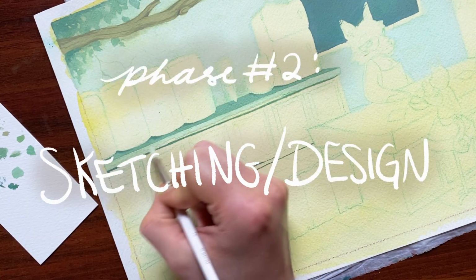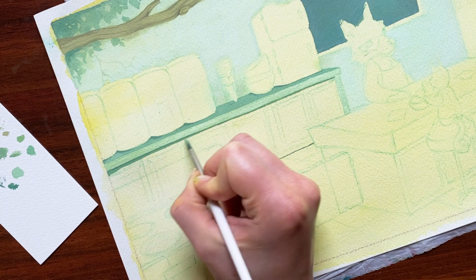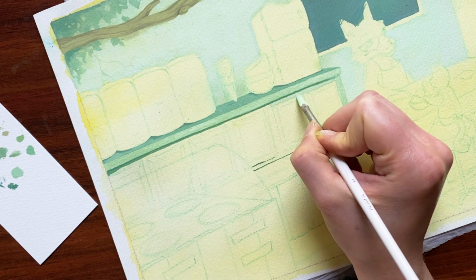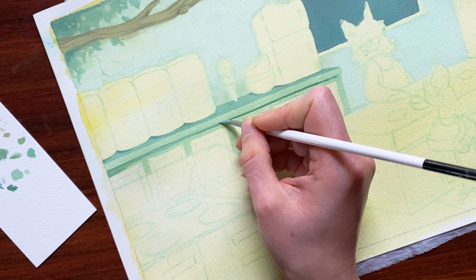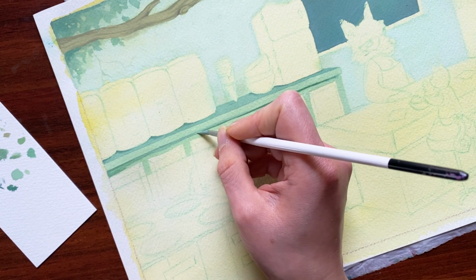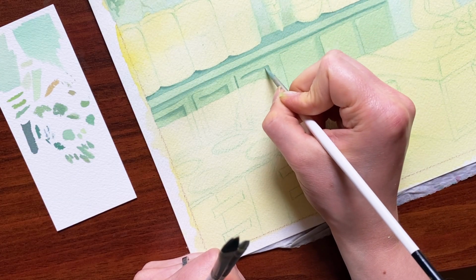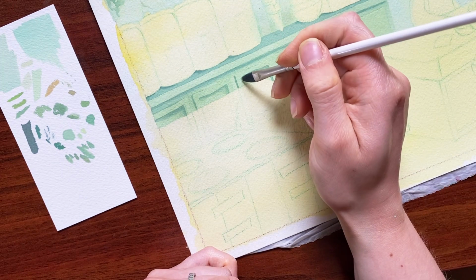Phase 2, sketching. This is a big area where my illustration process has definitely changed this year. So it used to be that I'd throw my thumbnail sketch and character sketches into my digital drawing software. That way I could make a perspective grid, easily move things around, zoom in on all the little details. It was very convenient. But I do think it held me back in some ways.